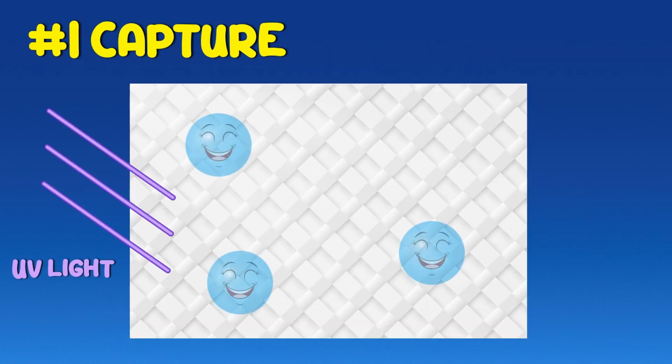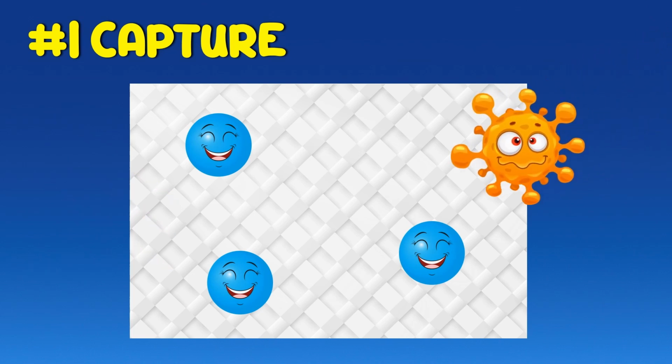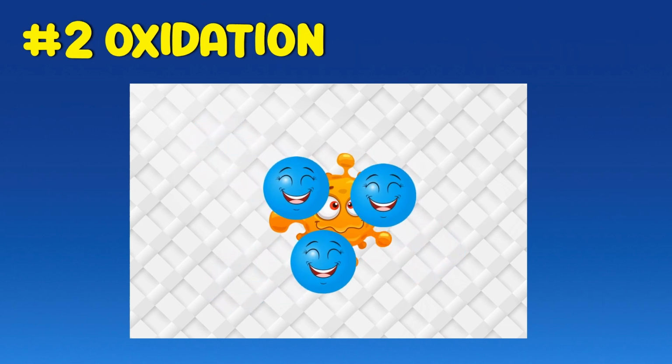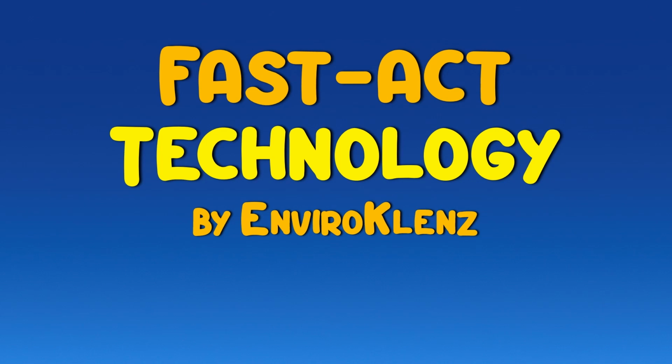UV light and those special particles start doing their thing. When the pollutant gets snagged on the filter's surface, it is oxidized, which means it's broken down. Now the pollutant is oxidized and fully destroyed. That's it.